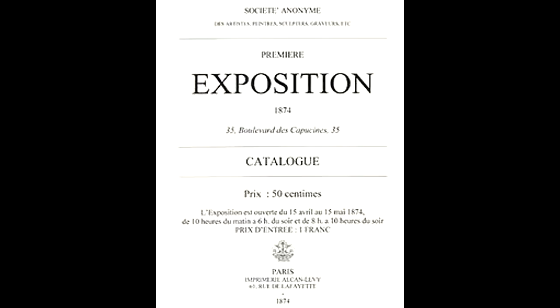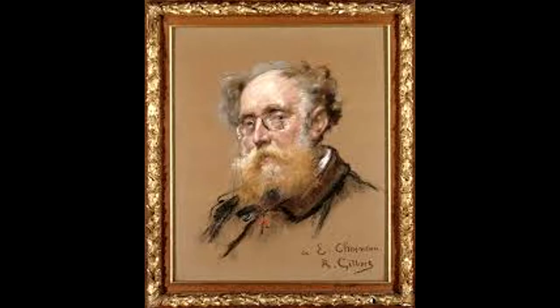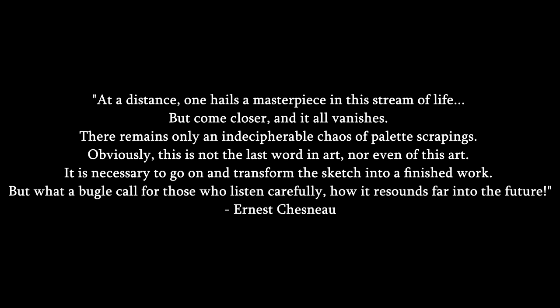This painting was showcased at the Spring 1874 exhibition, which was also the first Impressionist exhibition. Art critic Ernest Chesneau writes, "At a distance, one hails a masterpiece in this stream of life. But come closer, and it all vanishes. There remains only an indecipherable chaos of palette scrapings. Obviously, this is not the last word in art, nor even of this art. It is necessary to go on and transform the sketch into a finished work. But what a bugle call for those who listen carefully, how it resounds far into the future."